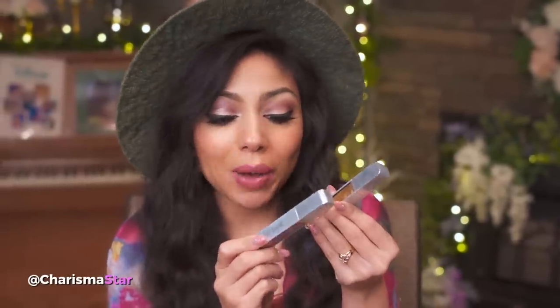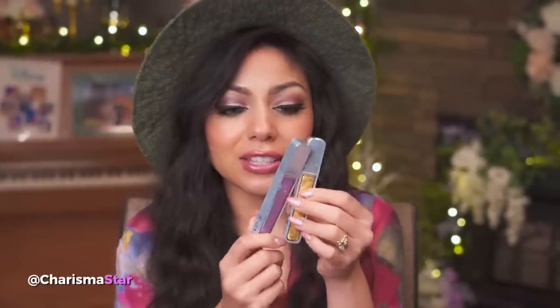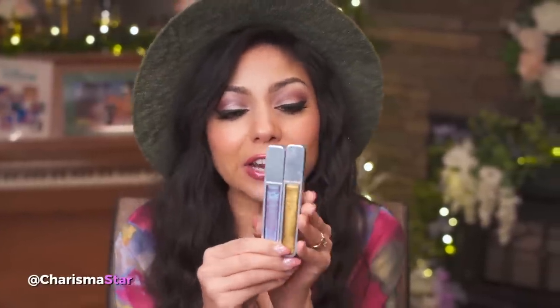And then these two as well that are the shimmer ones, and this one is in Goldmine, and this one is in Candy Flip. You guys, these are very high shine, very sparkle. I love it, and it has a cool, fresh, minty kind of taste to it, even though maybe you shouldn't be eating them, but you know how sometimes it comes off in the mouth. It's very refreshing, and it reminds me of Thin Mints.